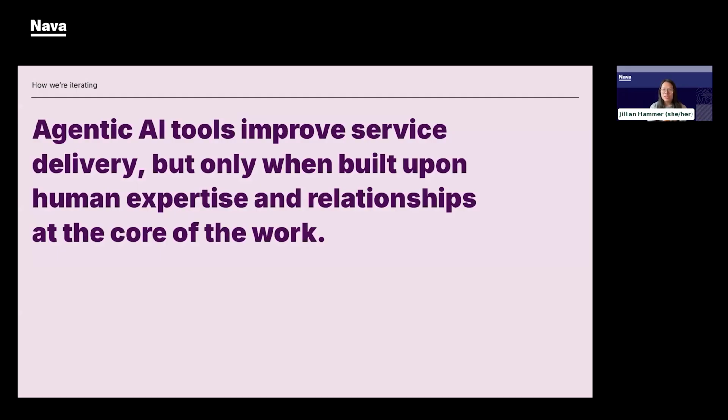Our overall finding that we shared at our last demo day, I think remains unchanged, that an agentic AI-driven tool can improve the delivery of human services, but only when that tool is built upon the human expertise and the human relationships that are at the core of this work.